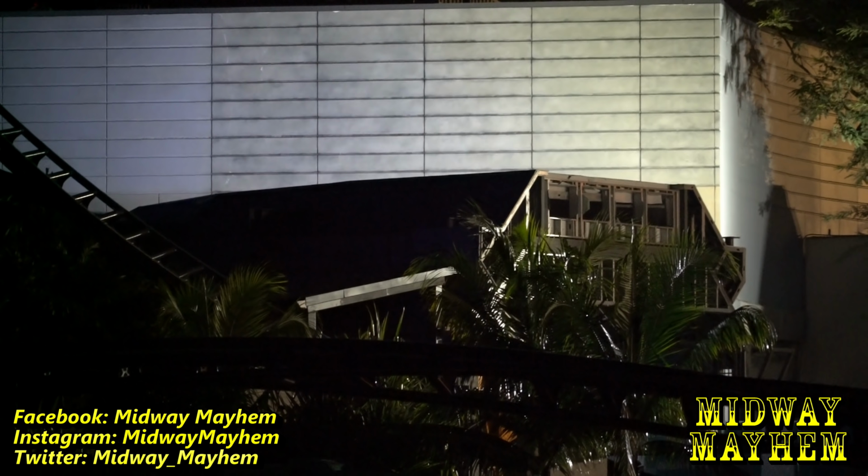I'm not seeing any lifts or cranes in the air. Tons of workers all over the site. And again, fingers crossed, we'll be able to see some daytime testing coming up in a little bit.